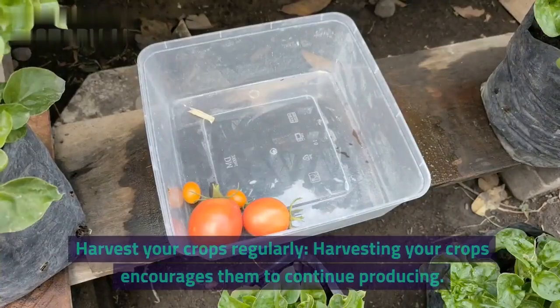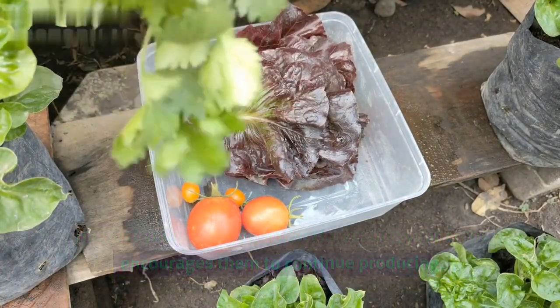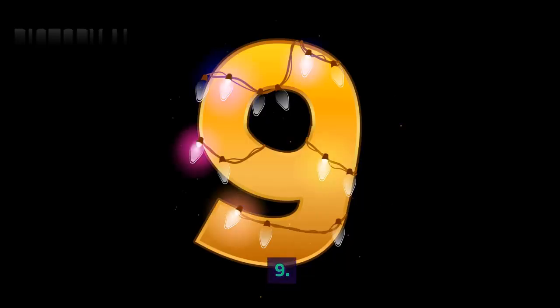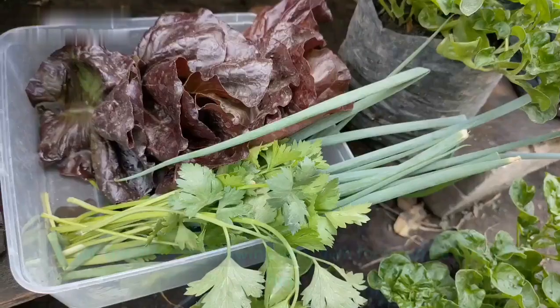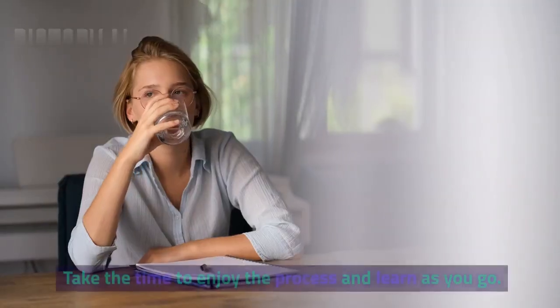8. Harvest your crops regularly. Harvesting your crops encourages them to continue producing. Be sure to harvest fruits and vegetables when they are ripe. 9. Save seeds. You can save seeds from your own plants to grow future crops. 10. Enjoy the process. Growing your own food can be a lot of fun. Take the time to enjoy the process and learn as you go.